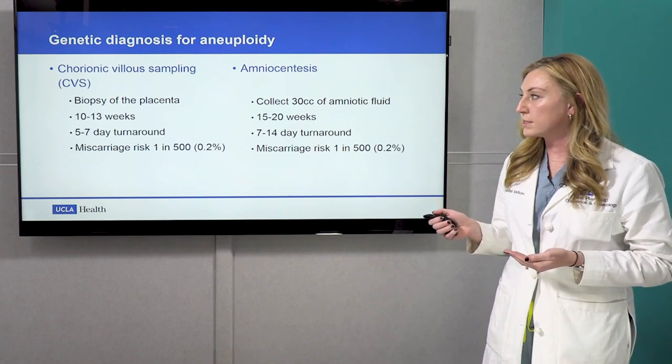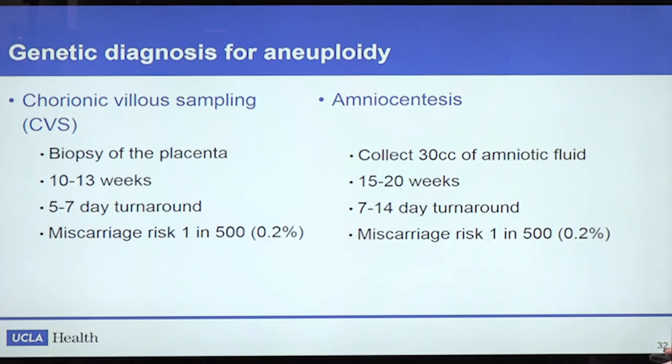So chorionic villus sampling, CVS, is a biopsy of the placenta. We place a skinny needle through the skin into the uterus and take a small piece of the placenta to send for DNA testing. This is done between 10 and 13 weeks, takes about a week to get the results, and it is safe. The miscarriage risk is only about 1 in 500.